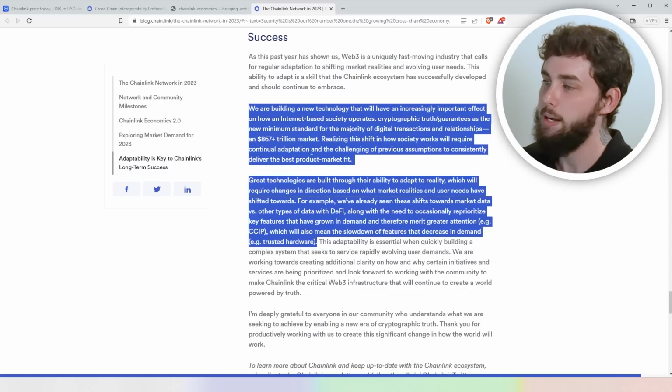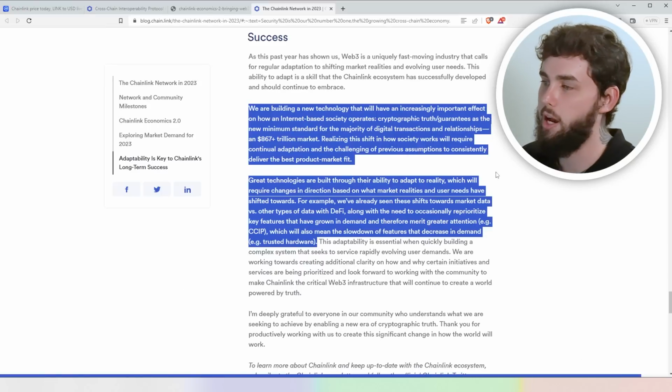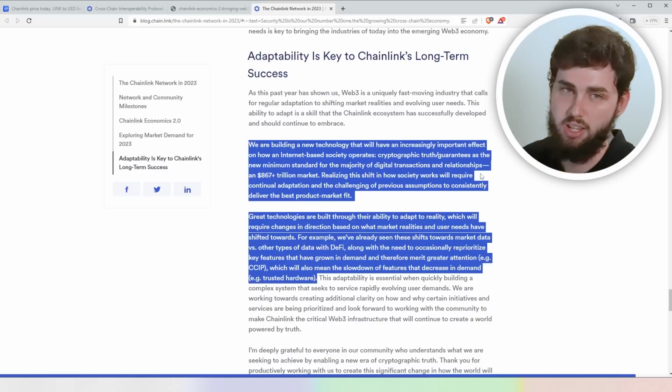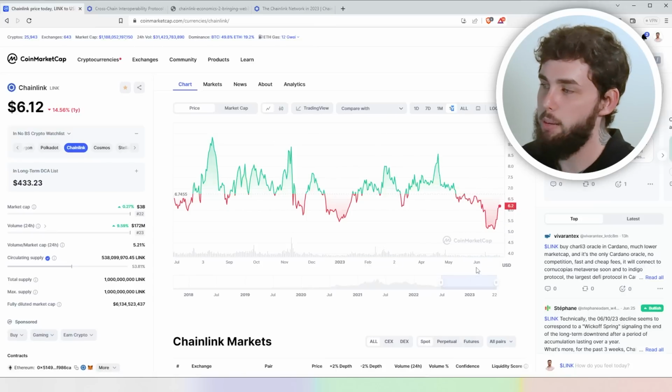As they say here, $867 trillion market, and ideally they're reshifting their focus to what the market needs and where the money is, which is CCIP. They're also looking to bring in the economics 2.0 to actually absorb this new demand, so it's going to service previous demand and new demand. Guys, extremely bullish on Chainlink here. If you really have the time, I suggest giving this blog a read. It's not hard to find. I might leave it down below for you all. So yeah, that is why I'm bullish on Chainlink.